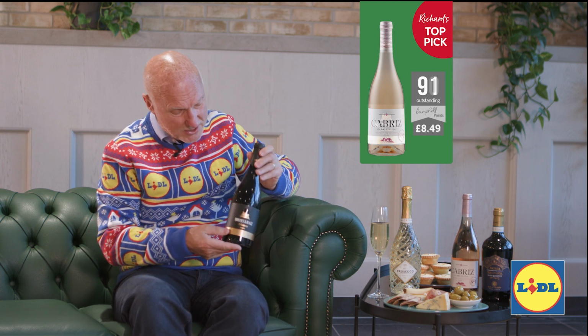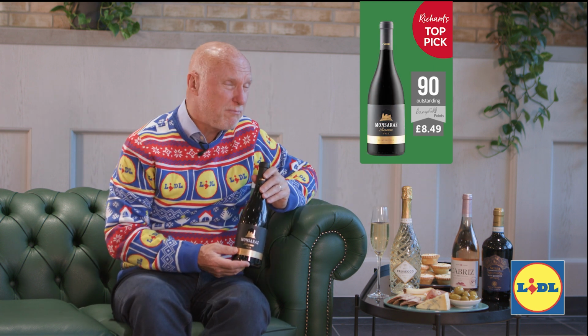I think when it comes to hidden gems, a lot of it comes down to value, and one of the best countries in terms of finding value in wine at the moment is Portugal. It really is. And there's 2 Portuguese wines in the range. Well, actually there's 3. The first is the rosé, the Cabriz rosé. It is a beautiful rosé, and it's not too expensive. The second is this red, Montserrat's red. It's a pretty full-bodied red. You really get bang for your buck here. A lot of flavour for your money, and it's beautiful wine.